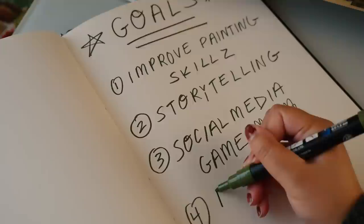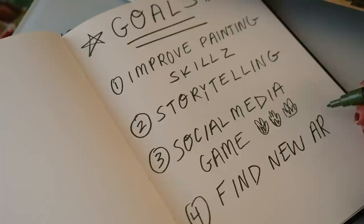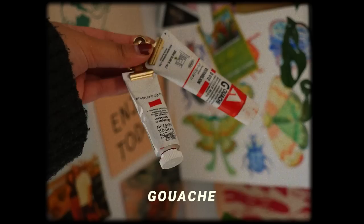And four, I really want to find new artists and interact with the amazing community that comes with the whole PEACHTOBER, Inktober thing. Yeah, I love finding and supporting new artists. So with that said, this is what I'm gonna be using this month.